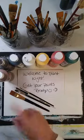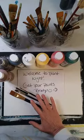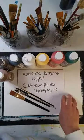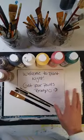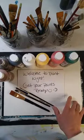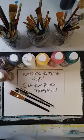Listen, tonight we're doing paint night, so go ahead and get your paints ready. These are the colors that we are using. These are the brushes that we are using, and we are going to create a beautiful painting with sort of an abstract background with some beautiful colors, some reds and yellows. And then we are going to paint some calla lilies in there. So, springtime, perfect time for flowers. So we are going to do that.